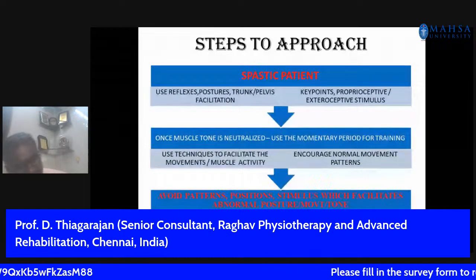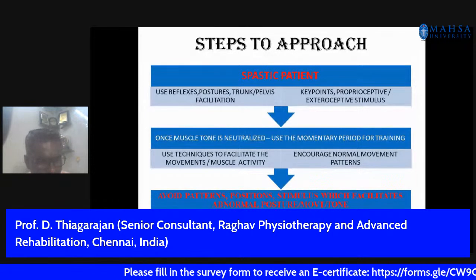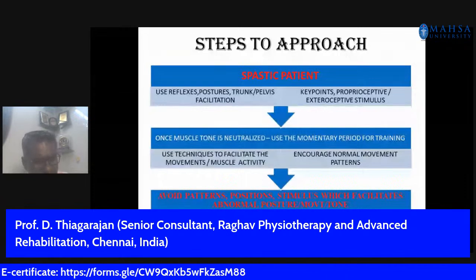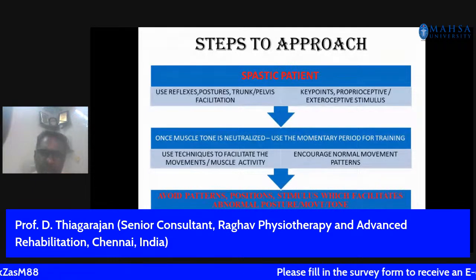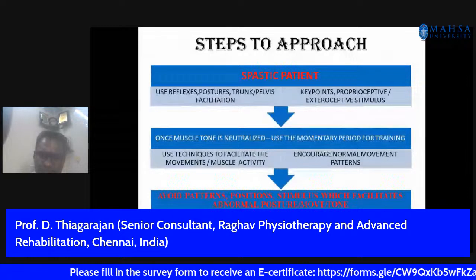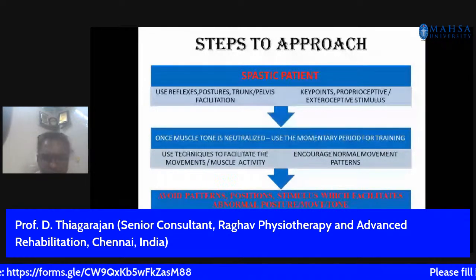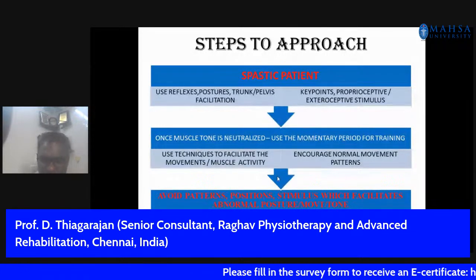Without improving his functional status, whatever improvement you get is not going to be appreciated much by the client or by the insurance companies, because insurance companies nowadays are asking for the difference in terms of function: whether the patient is able to walk, eat on his own, drive, or resume his job. So in terms of functional activity, they are expecting improvement from us. Here, avoid patterns, positions.